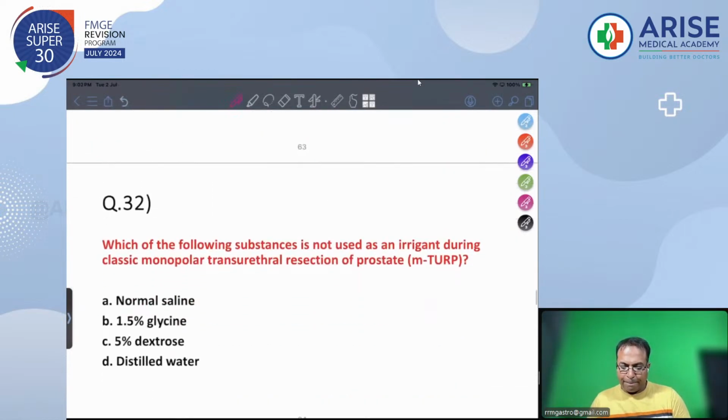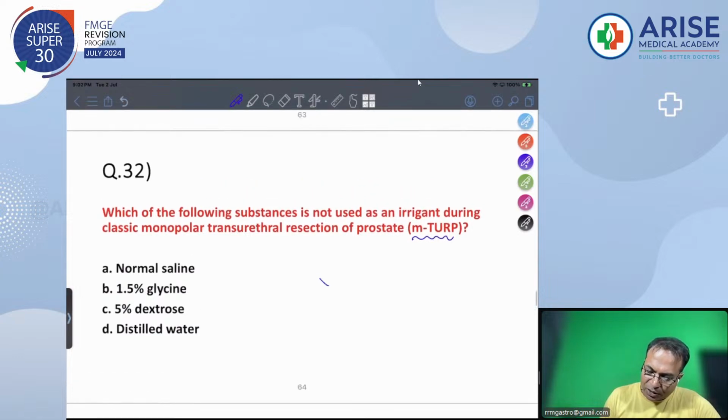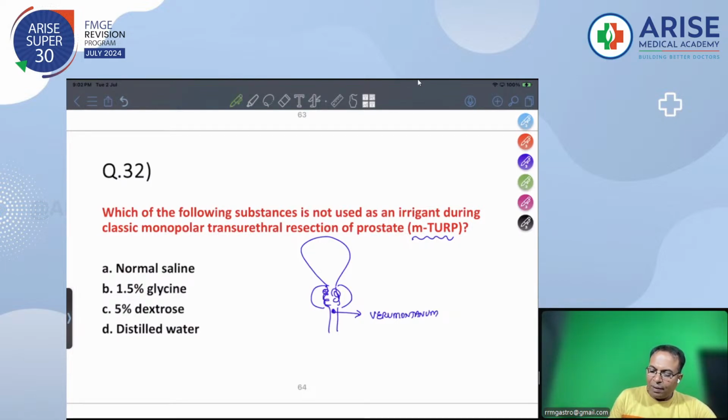Which of the following substances is not used as an irrigant during monopolar transurethral resection of prostate? Don't forget, when I'm doing a transurethral resection of prostate using a cystoscope, this is the prostate, I'm going to cut and remove it. The distal limit of resection is going to be the verumontanum. Verumontanum is the last point of resection.